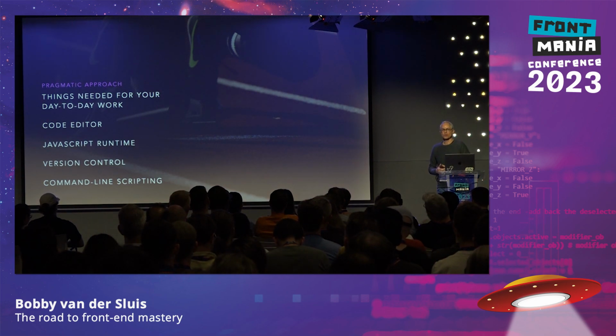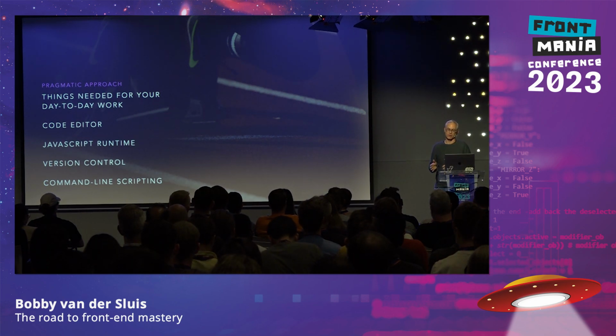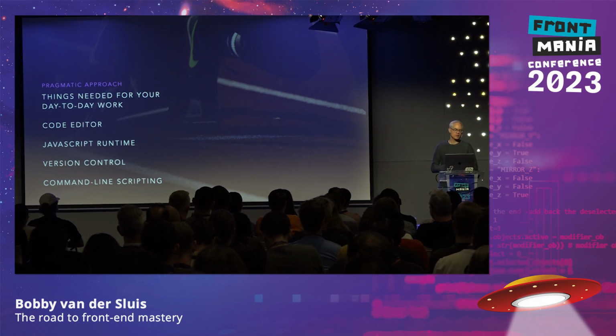So where do you start with all these tools when you're new to the industry? Again, I would say, just be very pragmatic. Start with the basics and learn the tools that you need for your day-to-day work. And this includes your favorite code editor, get acquainted with it, a JavaScript runtime, very likely Node.js, a version control system like Git, and the basics of command line scripting.